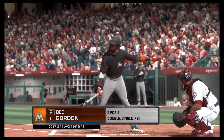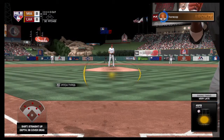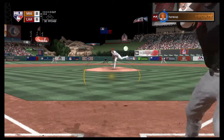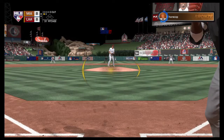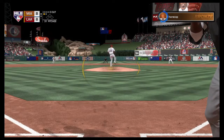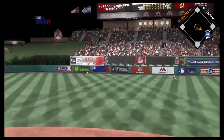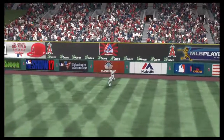Here's D. Gordon now. He's doubled and singled in 4 at-bats in this contest. Third baseman in tight, protecting the bunt, the first pitch. And we kick off the 9th inning with a swinging strike here. 0-1. The windup and the 0-1 pitch, pulled toward right center field. Trout on the run. He gets there to make the play for the first out of the inning.